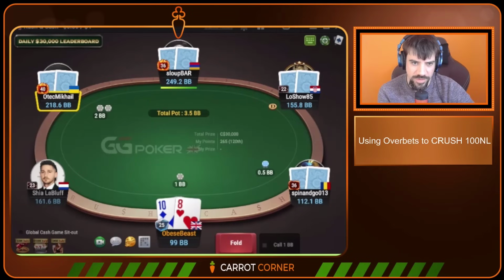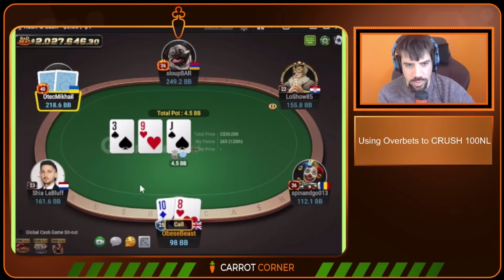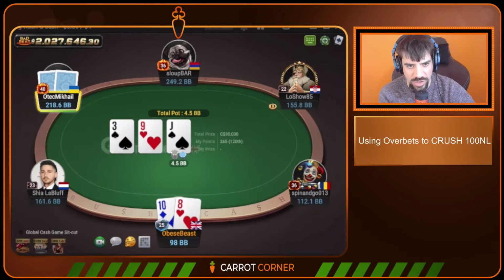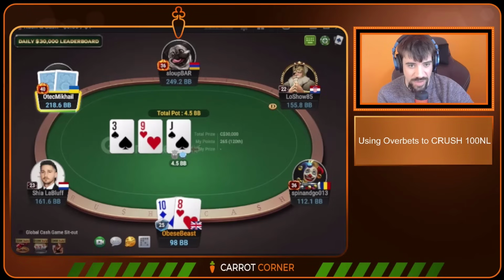Okay, guys, first time we have the 10-8 offsuit here in the big blind. Hijack goes ahead and opens. I think this is super close between calling and folding. Both plays are going to be okay at 100 NL rake. If you think you can outplay people post flop, then all the more reason to call, so definitely make this call against recreational players. This is not a recreational, by the way, this is a regular.